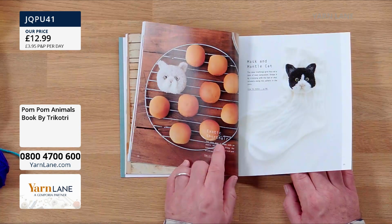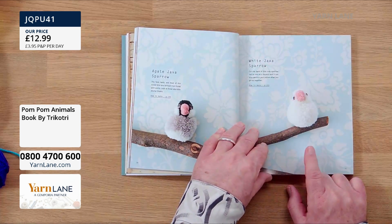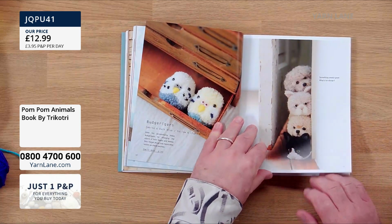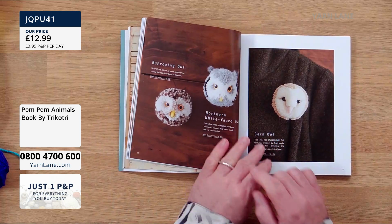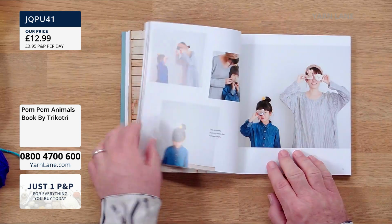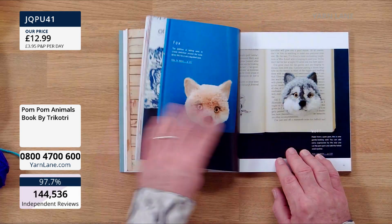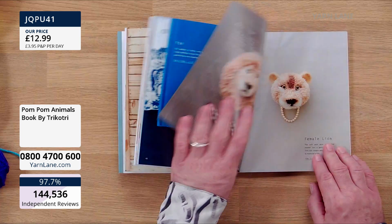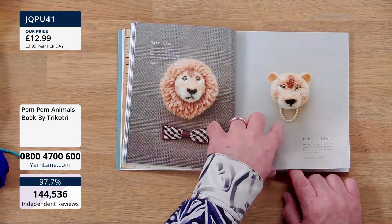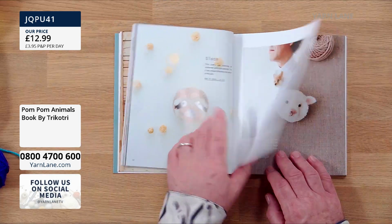Right, hang on. What's that then? Exotic short hair, cats, white Java sparrow. I don't think you'll see these in our gardens, will we? Oh, budgies. Burrowing owl, northern white-faced owl, barn owl. Oh, my word, this is brilliant, isn't it? Panda, koalas, fox, wolf, lion. Female lion's got a string of pearls. Sloth. Oh, look.